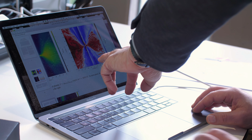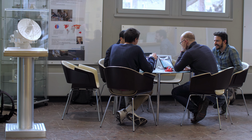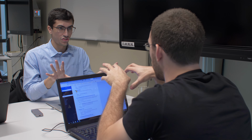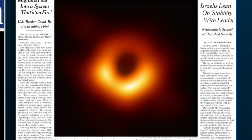Computer simulations to identify errors introduced by their telescope network, different teams working in isolation on reconstructing the image in different ways, new techniques and software. It took years of work until they were sure they had done it right. Only then did they show their image to the world.